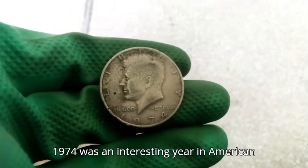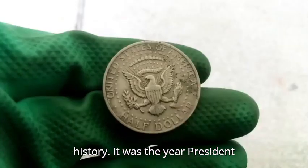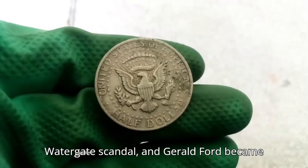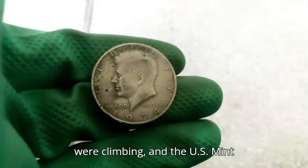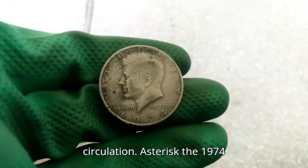Now, 1974 was an interesting year in American history. It was the year President Richard Nixon resigned due to the Watergate scandal, and Gerald Ford became president. Inflation was high, gas prices were climbing, and the U.S. Mint continued producing half dollars even though they weren't very popular in circulation.